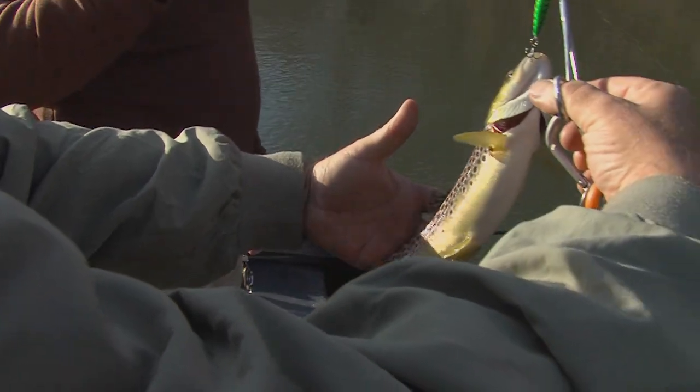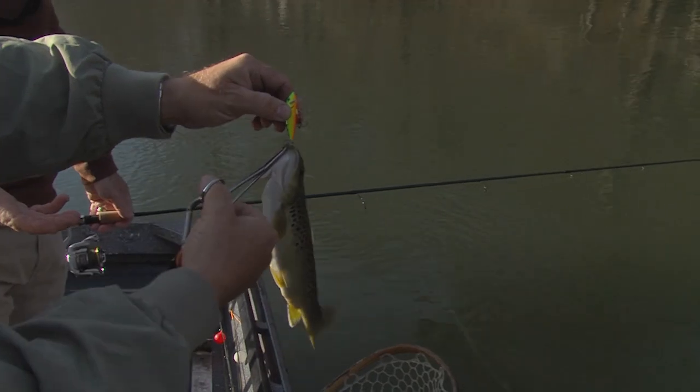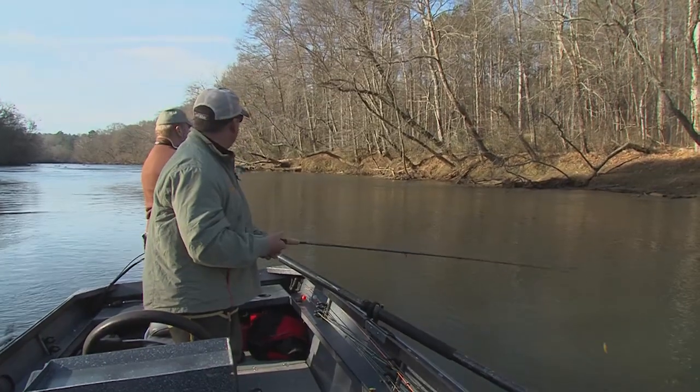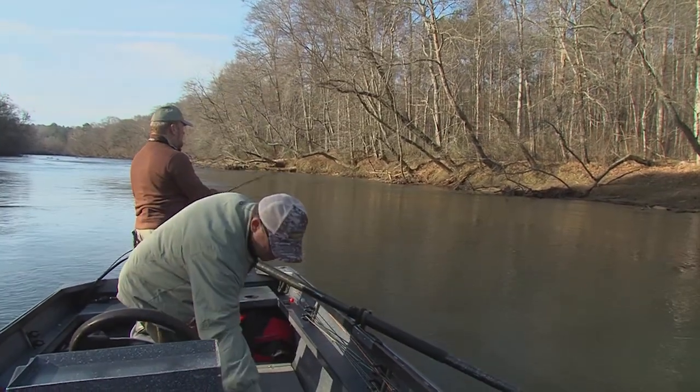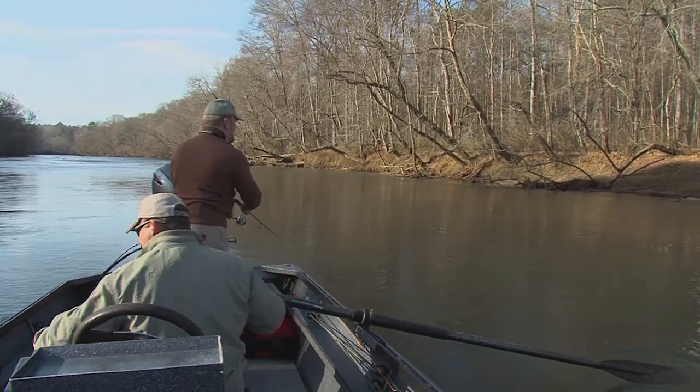We're going to talk more about how this exists too, once you probably make another cast and catch another fish. Okay. Just hit that bank all the way down here. You'll see that water really starts to speed up through here, and they like that undercut bank.